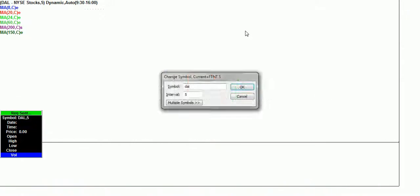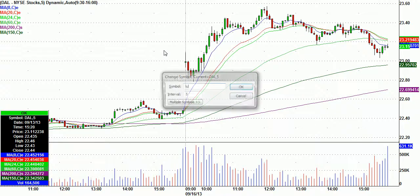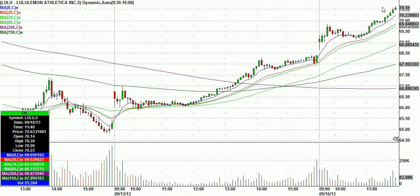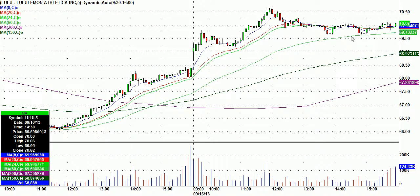Let's see here. Zozo, one of our all-stars, called Delta Airlines right over this 5-minute candle, right about there. Made a huge move from there. A great idea by Zozo. Lulu, I gave a short idea below this green candle right here. 70.47 short with a high of day stop, and it came down to 69.65, almost a dollar on that one for those that shorted it.